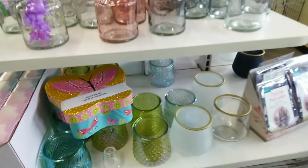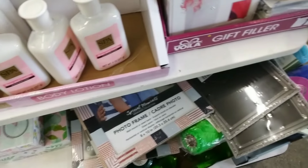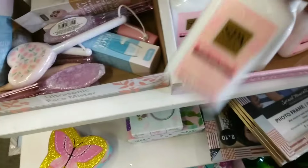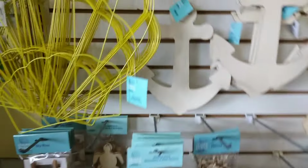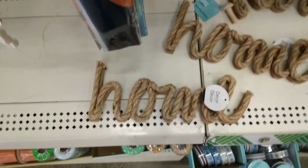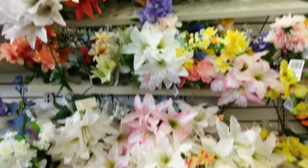I guess this is like the Mother's Day section over here. They have the little bags, the cute butterfly boxes, spa lotion. This is new to me. I've never seen this in here before. I like this right here. Especially these. Oh, here are the flowers. Bountiful. Oh, so colorful, huh?